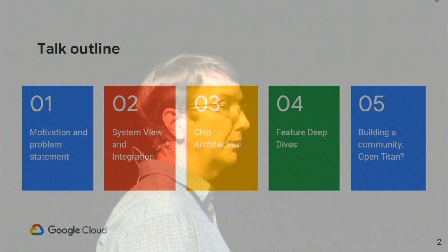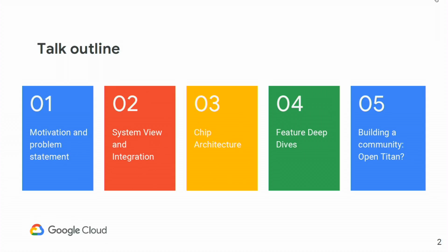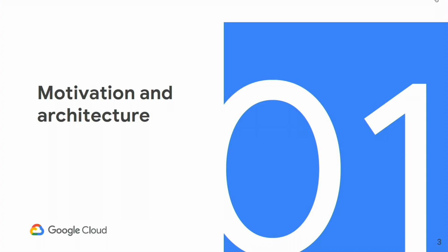All right, so the outline for this presentation: I'm going to talk about the problem statement, the motivation for why we did the program. I'm going to talk about the system view and integration of the chip, how it's placed in the data center today. Dive into the architecture, since this is Hot Chips. Go into a few of the different features, do some deep dives there, and talk about where we're going next in this program.